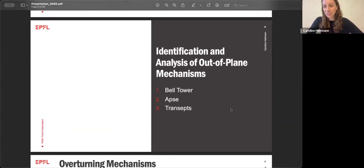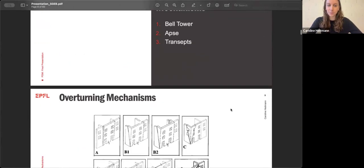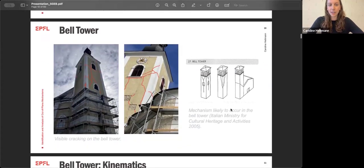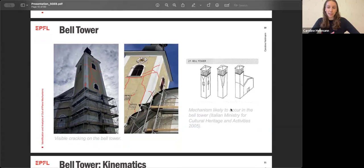Moving on to our first chapter, the out-of-plane mechanisms, I'll be focusing on three main parts of the church: the bell tower, the apse, and the transepts. Out-of-plane mechanisms are very common during seismic events, and a lot of the most common overturning mechanisms have been categorized in various abaci, and formulae for them have been developed. I will make reference to a lot of these commonly seen mechanisms within my specific case study. Starting with the bell tower, first we do a visual analysis.